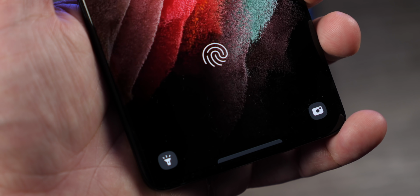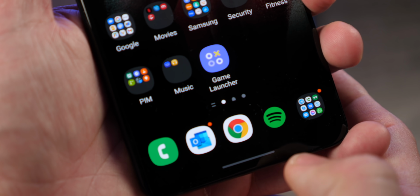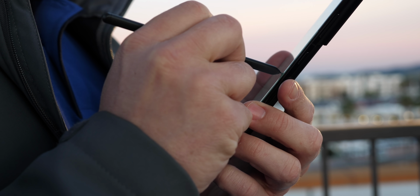The first is that new ultrasonic fingerprint scanner that is significantly faster and far more convenient during this pandemic. The second is, finally, S Pen support. Not sure what took Samsung so long to finally bring the Wacom digitizer to the S line, but it now feels like this Ultra has nothing to envy from last year's Galaxy Note.